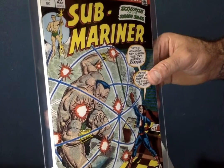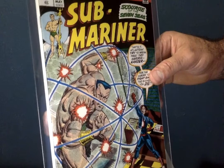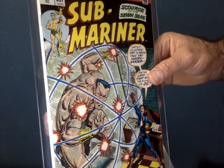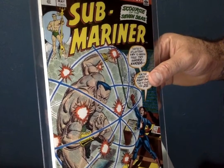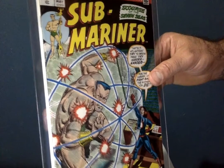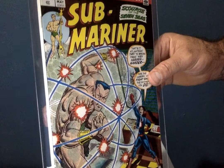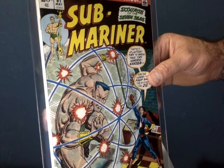Unfortunately, he did the first 4 pages, I believe, and then he was hospitalized, and then he never got out of the hospital. He passed away during the creation of this comic. So this is the creator of Submariner, Bill Everett's last work on the Submariner and any comic after that. Really sad, but it's a beautiful, beautiful comic.